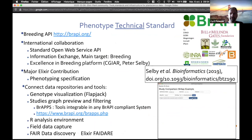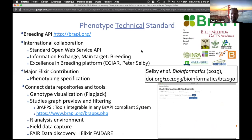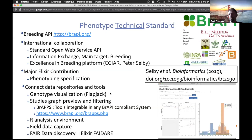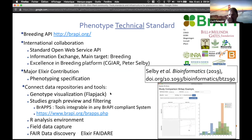Finally, a quick overview of phenotype technical standards: BrAPI, available through brapi.org. It's another international collaboration, which provides an open web service API, an implementation of MIAPPE. You have the same concepts, with a main target of breeding, of course. It was initiated by the Excellence in Breeding platform of the CGIAR, and ELIXIR people have strongly contributed to this. There are several tools all over the world that currently implement the Breeding API. Moreover, we mentioned the effort of ELIXIR toward industry: there is an ELIXIR knowledge exchange scheme targeting Phenospex, a plant phenotyping company, to give them more insight on the best way to use the Breeding API.